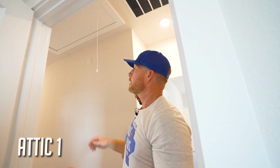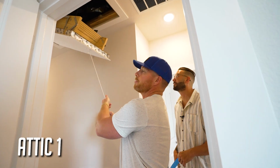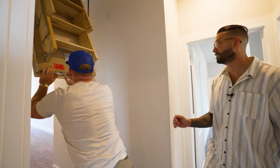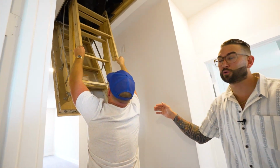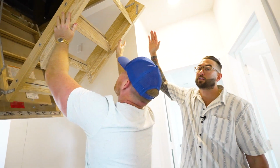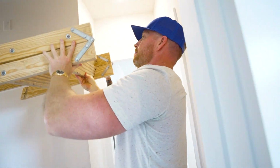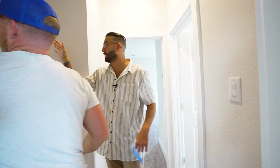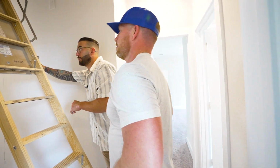And you definitely want to go into the attic. You don't want to skip that. So let's go take you for a tour in the attic. And they'll tell you, be really careful with this because there's not a lot of clearance for the ladder to come down. So when you're going up here, if you don't want to have any scuff marks on your property, make sure you push that down all the way as much as you can.